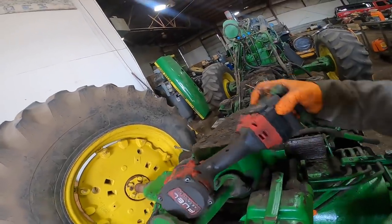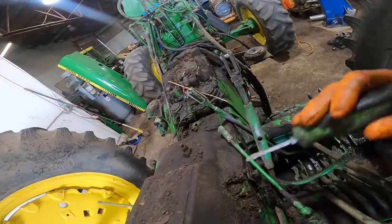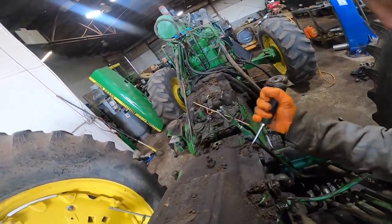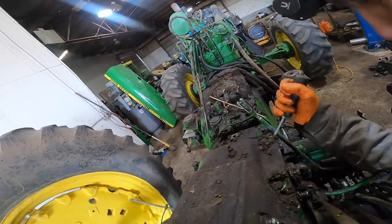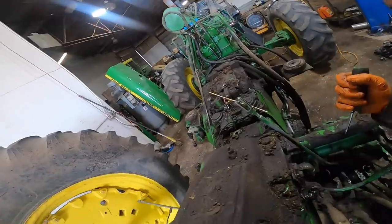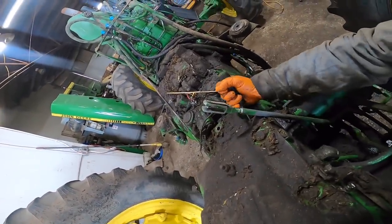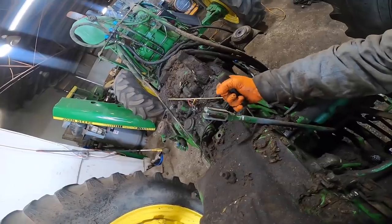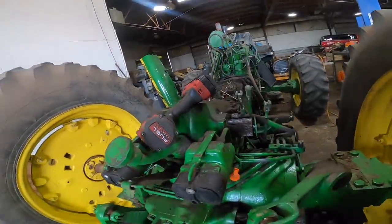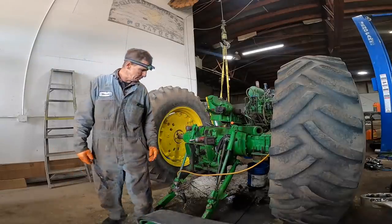I don't think there was one. There's one down in there. And I think right here. Another one right here. Let me get the rest of these bolts out. I'll be back with you. That is the crane controller. There it is.